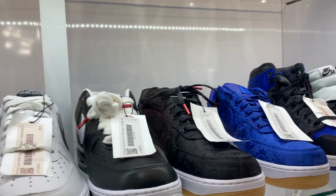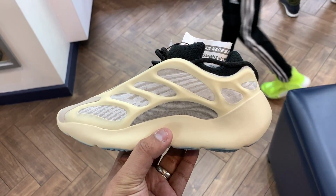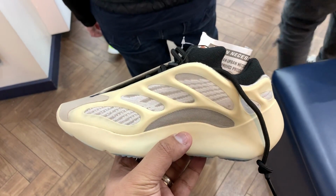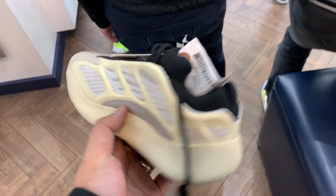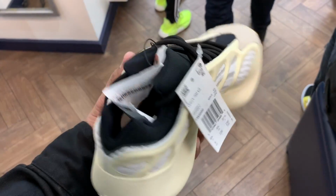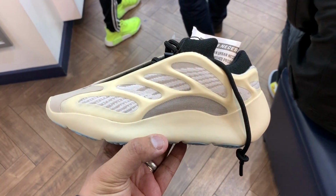We saw the newly released Yeezy Azael. This one is selling like hotcakes in the Philippines thanks to the super positive review of DJ Big Boy Cheng. They still have it in a couple of sizes. I can't remember the exact price. I think it was running anywhere from 20 to 30,000 pesos.